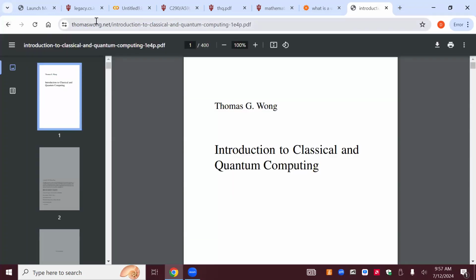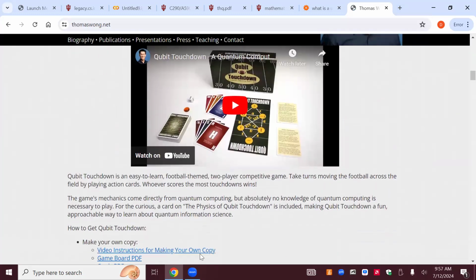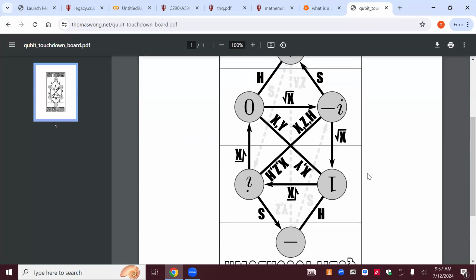I don't want to go to the thing. I'm going to come back over here and I want you to go to the qubit touchdown. So when you go into qubit touchdown, you can do the game board yourself. I guess what I would like to clarify here is that apparently all these transitions are correct, and in principle, it's a good exercise.